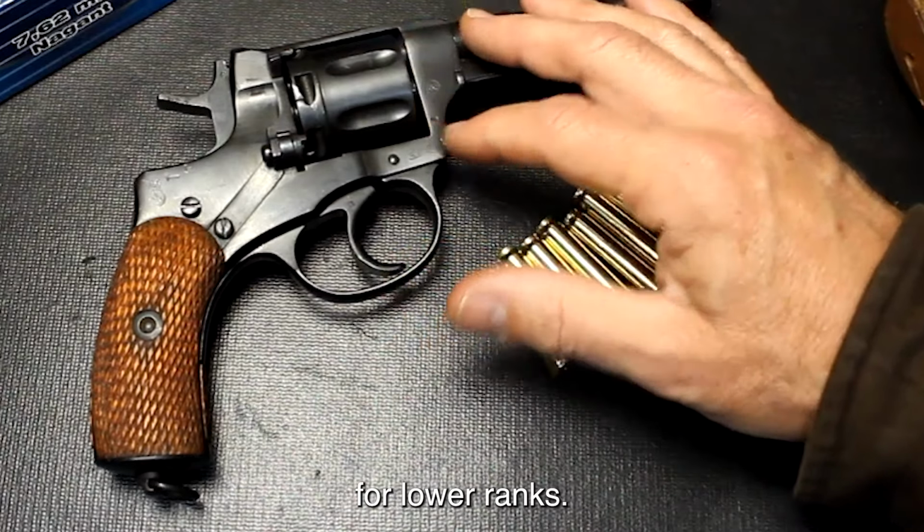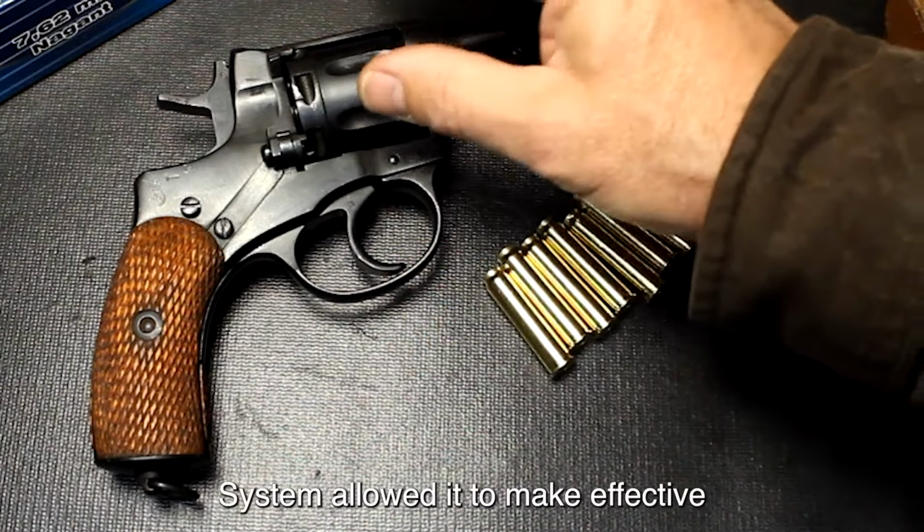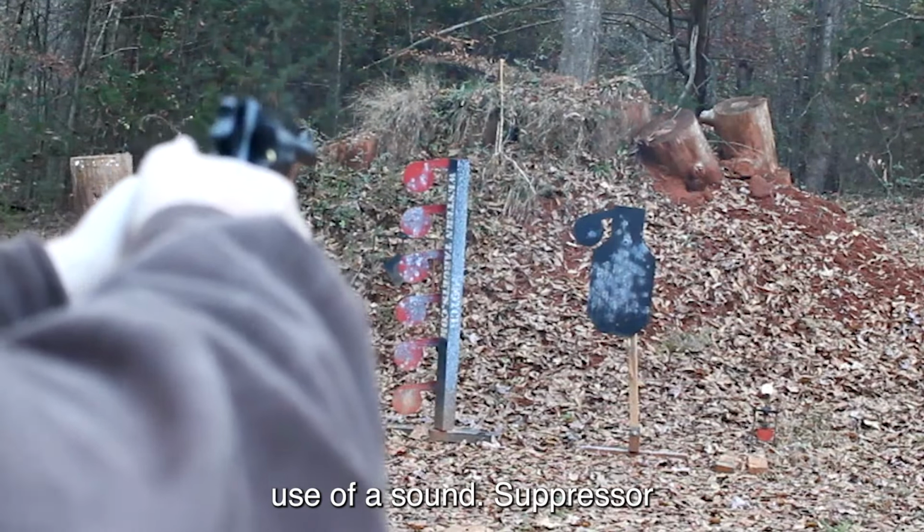The Nagant was produced in two versions, a double-action version for officers and a cheaper single-action version for lower ranks. The Nagant's sealed firing system allowed it to make effective use of a sound suppressor.